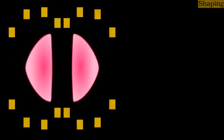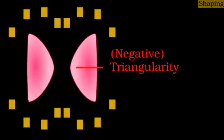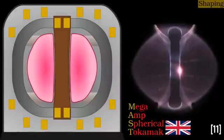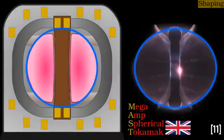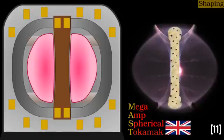The plasma cross-section is also somewhat triangular, usually pointing outwards, although the idea of so-called negative triangularity, pointing inwards, has recently had some successes. Taken to the extreme, this results in the spherical tokamak concept, which, as the name suggests, has an almost spherical plasma pierced through the middle by a metal column. Spherical tokamaks still have a divertor at the bottom and perhaps a second one directly above the plasma. This approach is good from the point of view of scaling down tokamaks, but it makes the central column very vulnerable. Deuterium-tritium reactions, which any future power plant must have, produce high-energy neutrons which would make Swiss cheese out of that central column. More on this in a subsequent video.